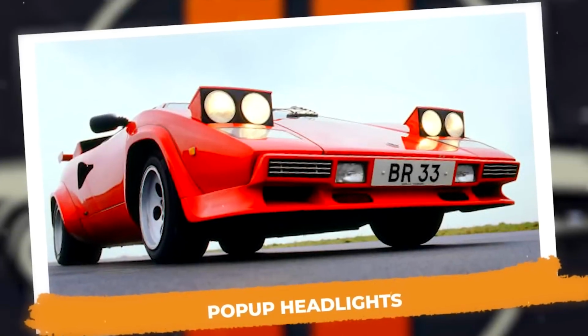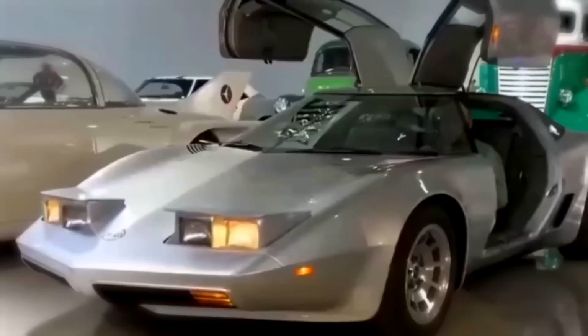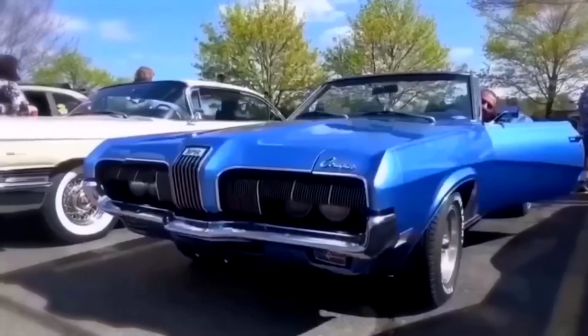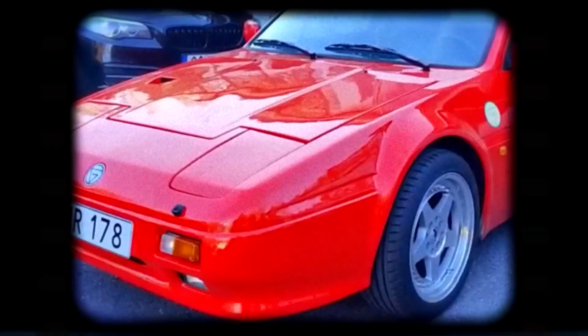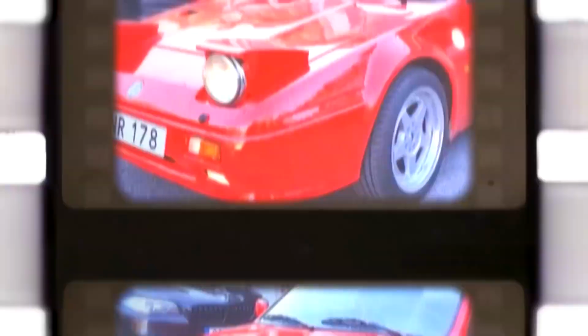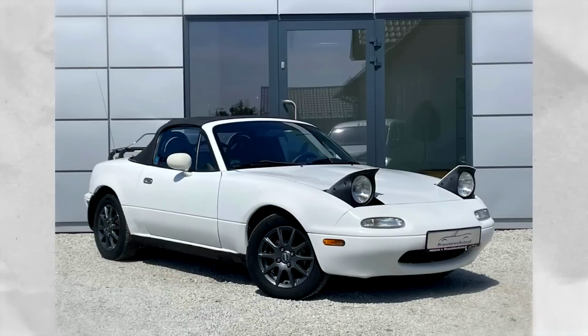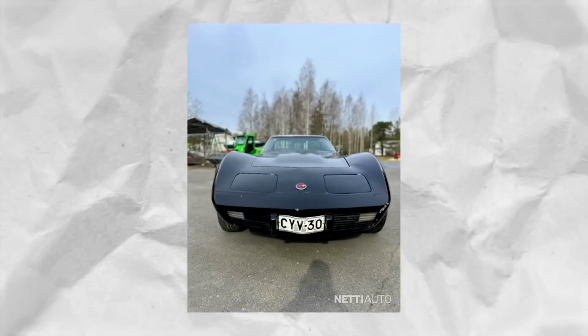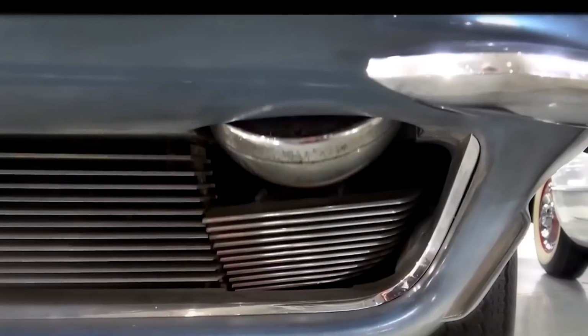Pop-up headlights emerged in the 1960s, designed to enhance the aerodynamic profile and provide a modern aesthetic for sports cars like the Mazda Miata and Corvette. Their innovative mechanism was initially celebrated for its futuristic appeal. However, issues such as mechanical failures and high maintenance costs began to surface over time. Stricter safety regulations in the late 1990s further contributed to their decline, making fixed headlights more favorable.